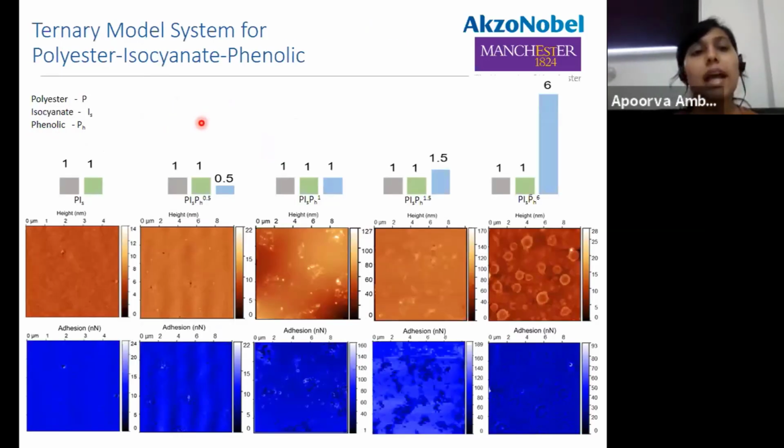In order to move closer to the full formulation, we need to increase the complexity of the system, and hence ternary model systems were considered. Here, an equimolar polyester and isocyanate system was taken, and the amount of phenolic was varied from 0 to 6 times. The first system, which is technically a binary system, and as shown previously, is a homogeneous sample.